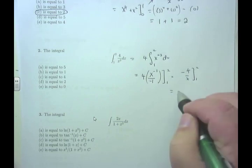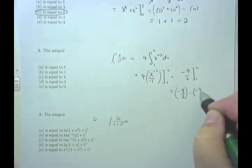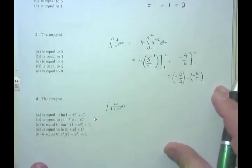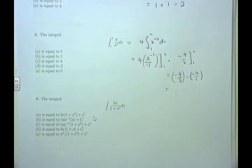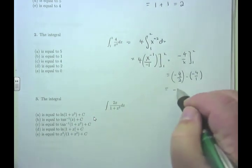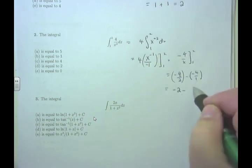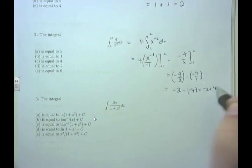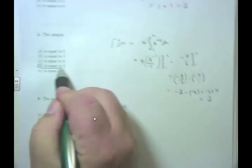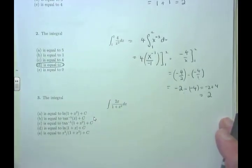Fundamental theorem of calculus. Negative 4 over 2, plug in top, minus negative 4 over 1, plug in bottom. Again, no calculator, so take your time on this one. So here we go. Negative 4 over 2 is equal to negative 2, minus negative 4 divided by 1, which is negative 4. And that gives you negative 2 plus 4, which is equal to 2. So once again, the answer is 2. Answer is D. Does that make sense?